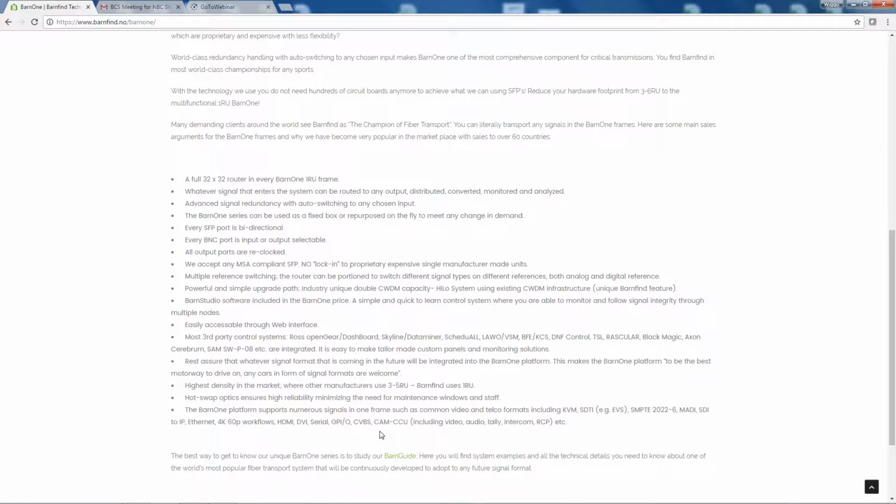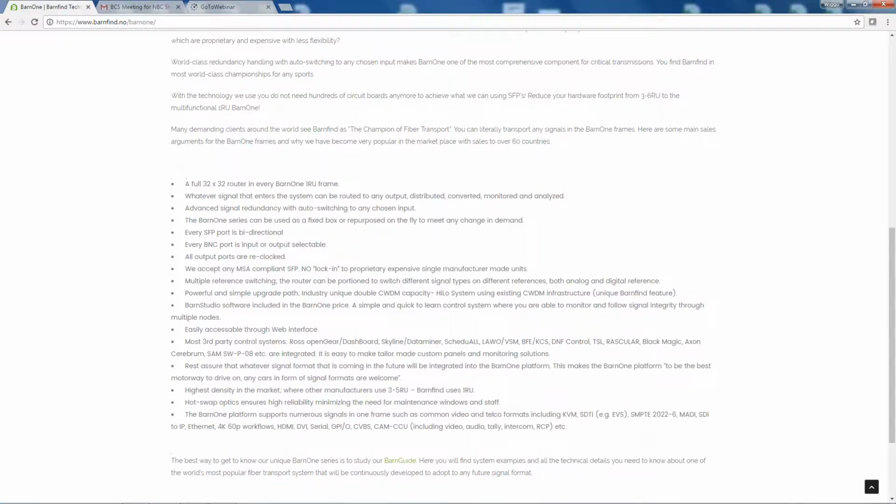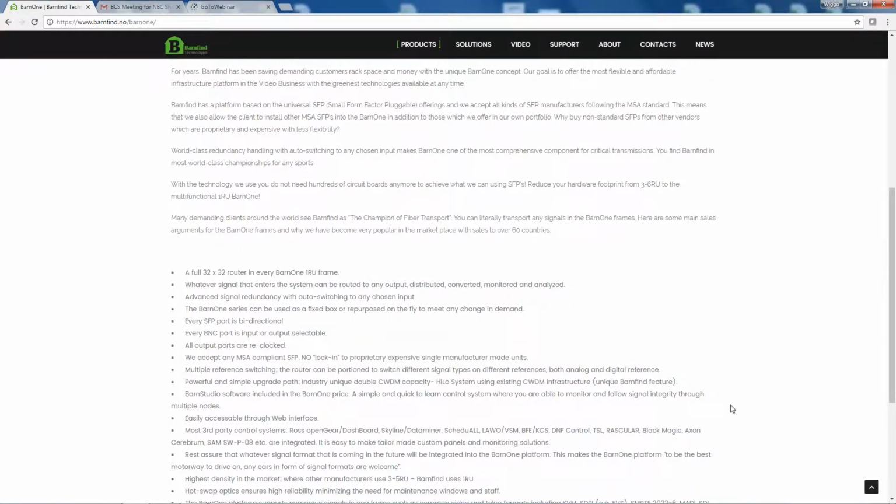and not to forget, I haven't seen any other vendor making it possible to switch up to 18 different camera CCU signals on one single fiber. This is really amazing, because I don't know of any other routers on the market that support all these different types of signals. Most of them do a few of these inside of one frame, but rarely do you get a product that you can put all the different source types that you may have in a facility and route them, you know, in one box.